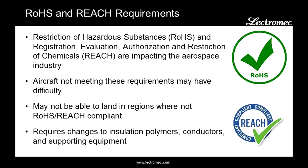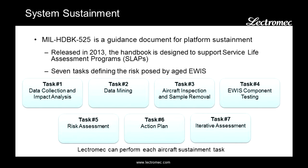So it's important from their perspective to ensure that their systems, their wire and cable, and all of their equipment meet those global standards. From a wire and cable perspective, this requires changes to insulation polymers, conductors, and all the supporting equipment around connections and the overall wiring system. So getting away from the individual components and looking back at the system level, system sustainment is a large issue for not only the operators, but also military platforms.